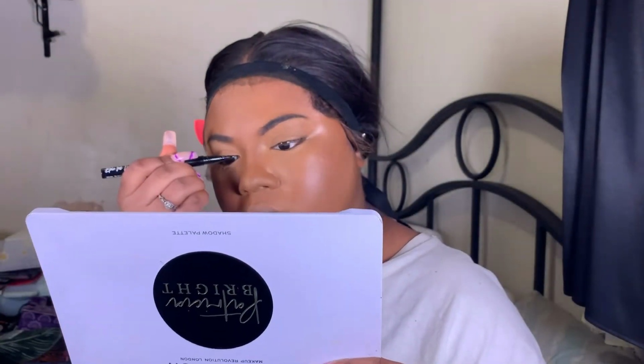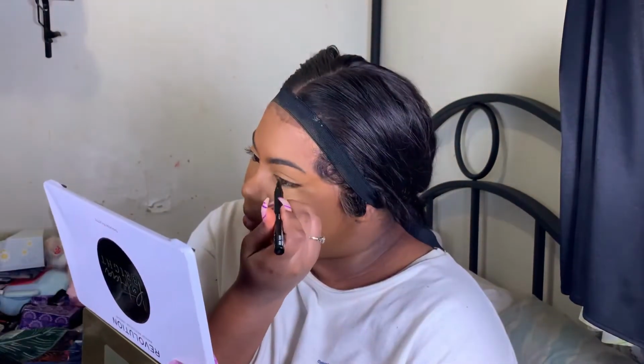Okay, y'all, so I'm doing some eyeliner, but I didn't want to be extra. So we're going to do a cute little wing, a cute little inner corner flick. Y'all know what I mean? Just because I didn't feel like doing nothing too extra, because I had done my makeup, I think, the day before Mother's Day. So yeah, I didn't want nothing too much.